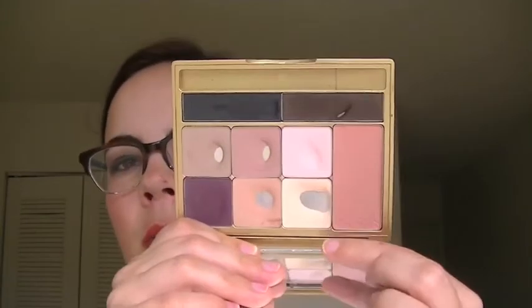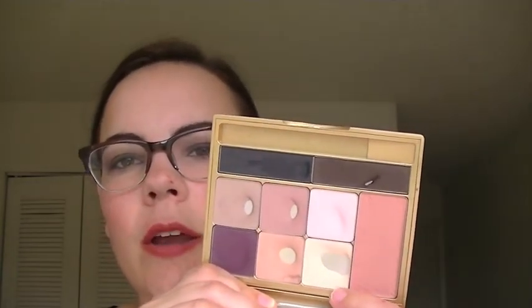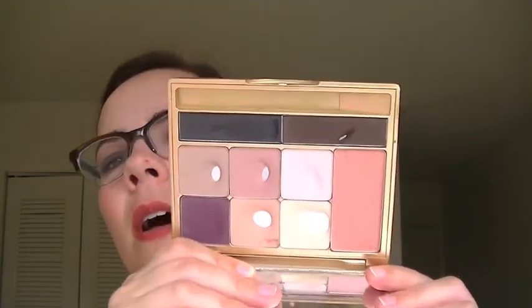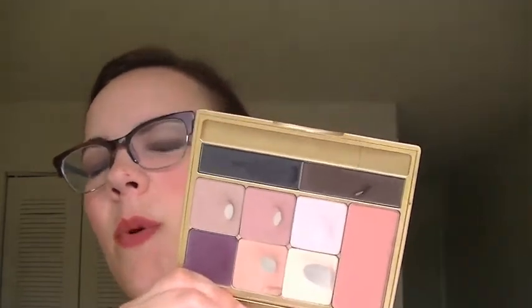Goals for next month, I'm going to try to keep working on this corner here of the cream shadow, and maybe try and work some of these other shades closer to hitting pan. I don't know if I'm going to be able to do that because I'm just using them as transition shades. And then I want to hit pan on the pink shade, and then just keep working on the dip on the purple shade. So that is it.